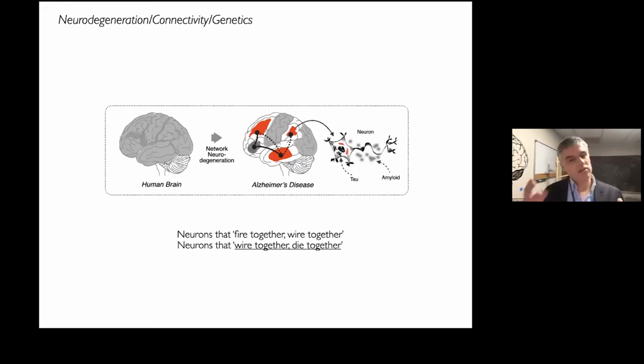And at the same time, imaging techniques such as tractography, diffusion imaging, or functional connectivity have given us the ability to understand how large-scale brain networks break down during the process of the disease. So in my field, we support that AD as well as PD or ALS are all network diseases in a very profound sense. In my lab, we like to capture this idea with this well-known sentence: not only do neurons that fire together wire together, but also neurons that wire together die together.